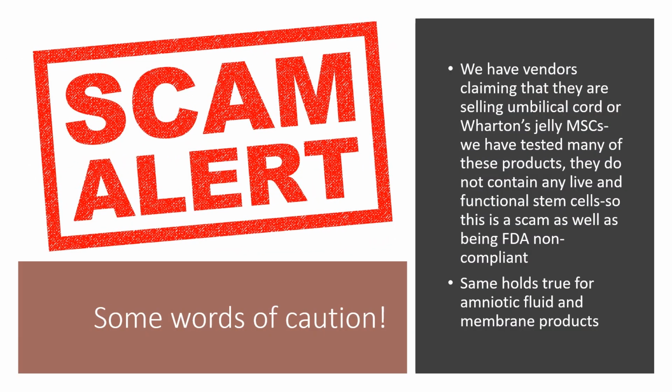And just some words of caution. Whenever I'm at a big medical conference, I try to throw this in here. We have vendors out there right now in the sales hall, I call it, who are claiming that they're selling umbilical cord or Wharton's jelly MSCs or amniotic fluid MSCs, and we've tested many of these products. These products do not contain live and functional mesenchymal stem cells. Those claims are also not FDA compliant.